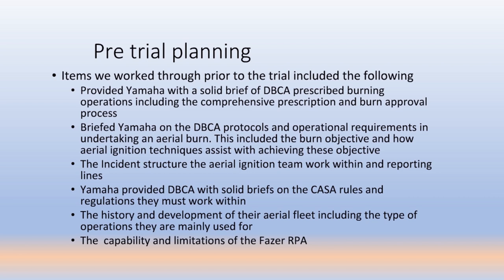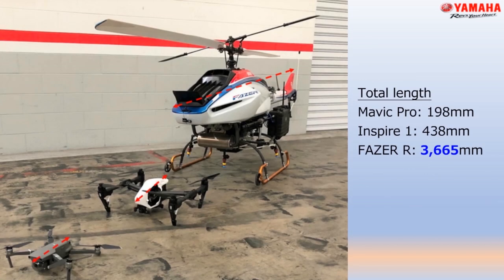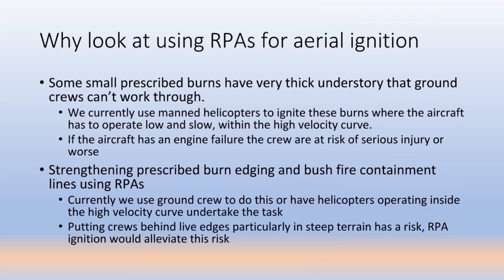They also gave us some history on where they've come from, which goes back some 30 years in the RPA business, and the capability and limitations of the Fazer RPA that Yamaha provided to us to use for the trial. So they took us through what that can do and what limitations it does have. That's a photo of the Fazer RPA that we used, and just to give you an idea of the size of it, it's 3.5 metres long. It's a fair size bit of gear. I think they're worth somewhere around $250,000 to $300,000 to purchase. It's not a cheap piece of gear.